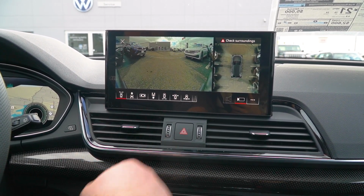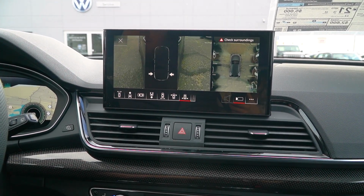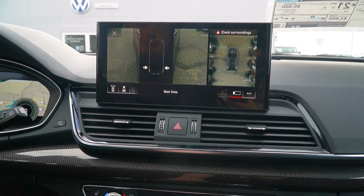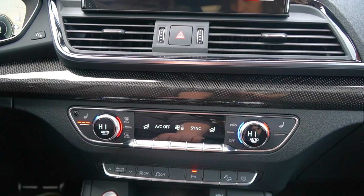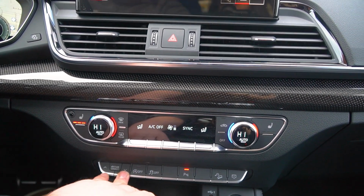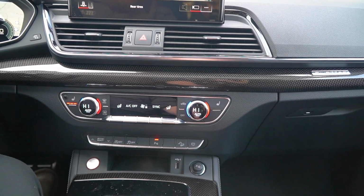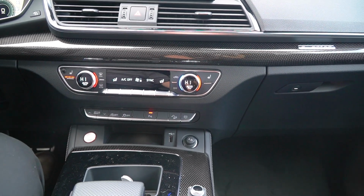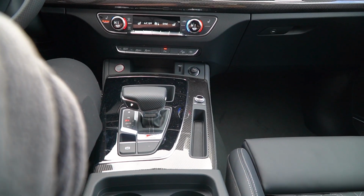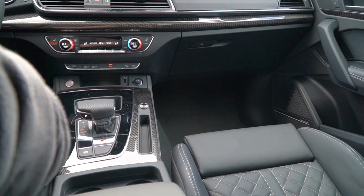And of course, you can pull up each camera view individually, including your front and rear tires if you're worried about curbing those beautiful 20-inch Audi Sport wheels. Now your climate control is pretty standard, pretty straightforward, probably what you're used to in the SQ5 that you're just getting out of here. But of course, you're going to have your standard drive select, auto start stop feature, carbon fiber inlays throughout the center console here as well, some more sport badging, electronic parking brake, and just take a look at this whole dashboard all together here.